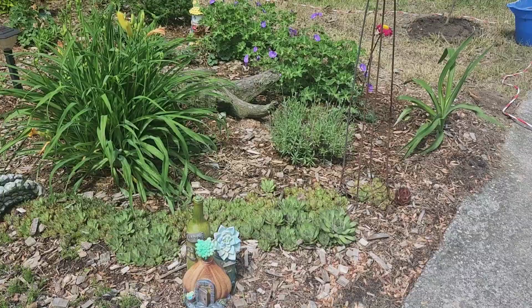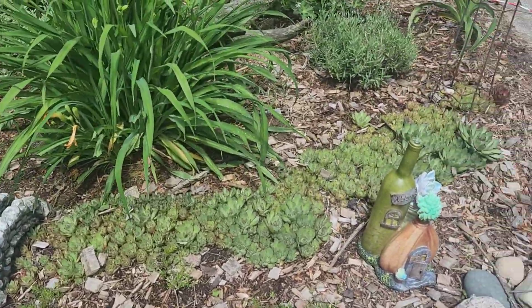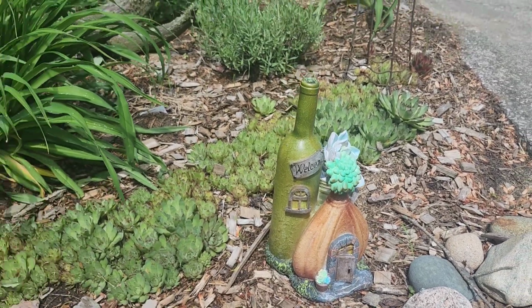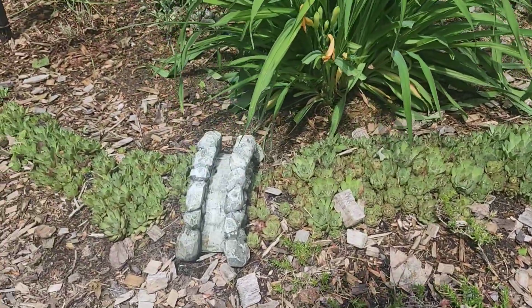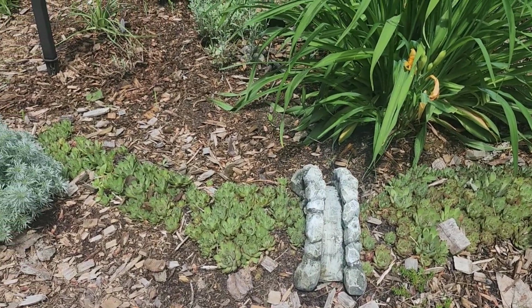Here's my hens and chickens stream. Over here's her wine bottle welcome. Well, that's for the fairies. They got to have a bar. Yeah. And then they make sure they can walk over that bridge after they've visited the bar. Yeah, don't want them falling in the hens and chickens river.